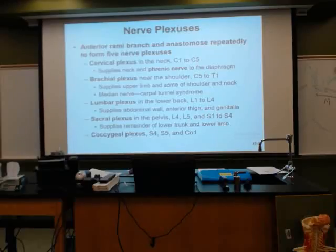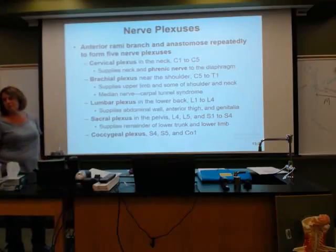In the brachial plexus, anybody in here ever had carpal tunnel syndrome? Not a whole lot of fun. The sacral plexus, lumbar plexus, that can definitely make the legs and so forth hurt. Coccygeal. Anybody ever broke their coccyx bone? That's not a lot of fun either.